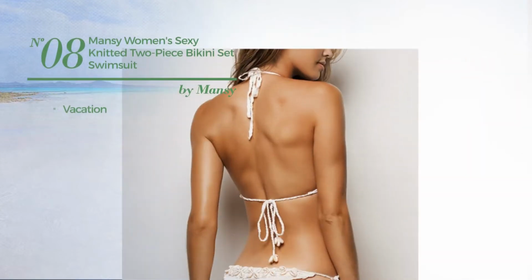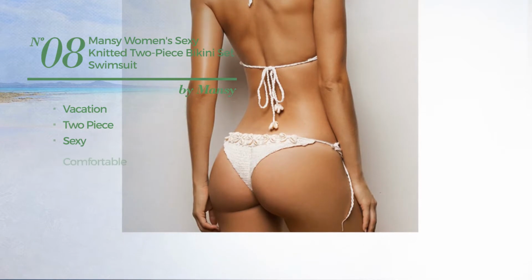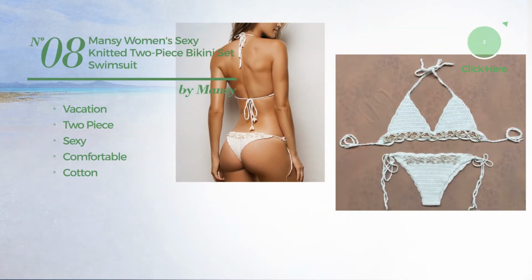Number 8, a vacation two-piece swimsuit, featuring a sexy look, made of comfortable cotton. Available in two other colors.